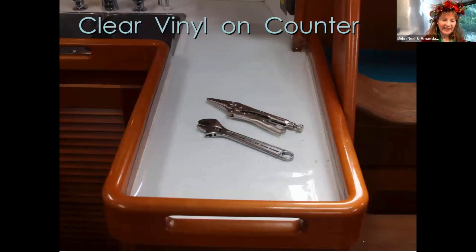As I mentioned, our galley bench is used as a work surface. So we lay down a clear vinyl sheet, and then we can put the tools on top, and then often newspaper as well on top of that clear vinyl. So we're protecting the countertop.